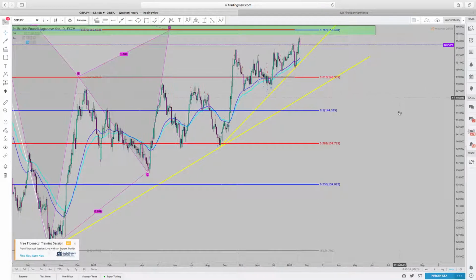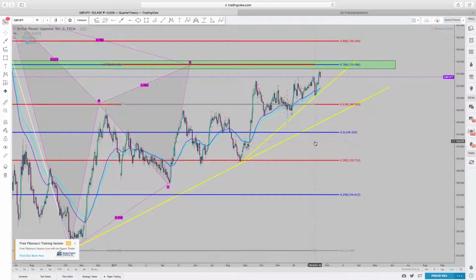Now currently what we're seeing is price making higher highs. As we can see, it broke this high, broke this high, broke this high. But is there another pattern within this larger harmonic pattern? As I stated before, larger harmonic patterns create smaller ones as it plays out to complete the larger pattern. Harmonic patterns give you an indication of a directional bias. It gives you an indication of where you can enter into a trade and where you can also exit a trade.